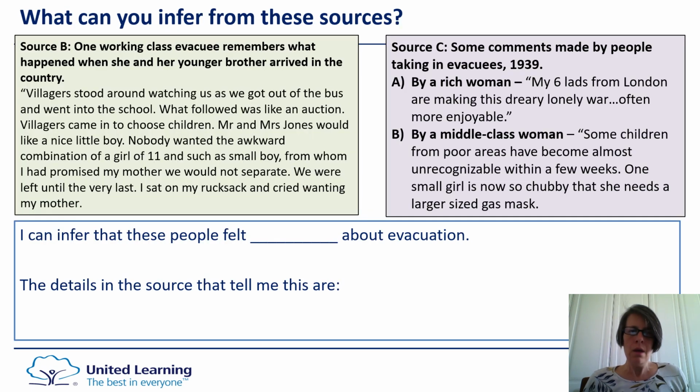Same thing again with source B and source C. So read the sources and you're making an inference, working out. So use the same structure again for source B and source C. How do these people feel about evacuation? For source C, you'll need to do the two people separately.